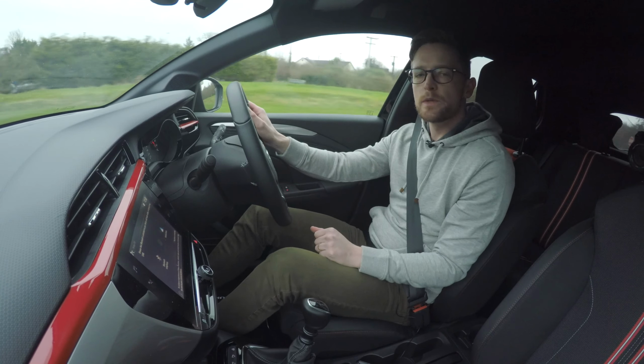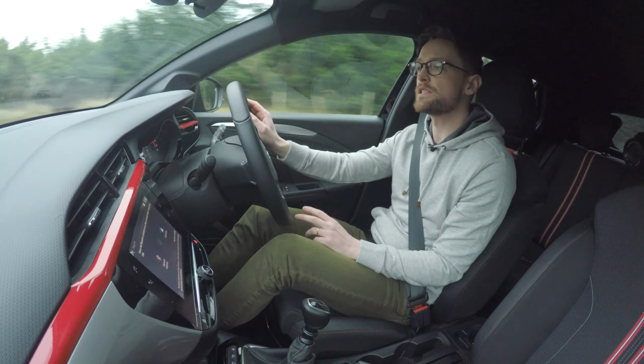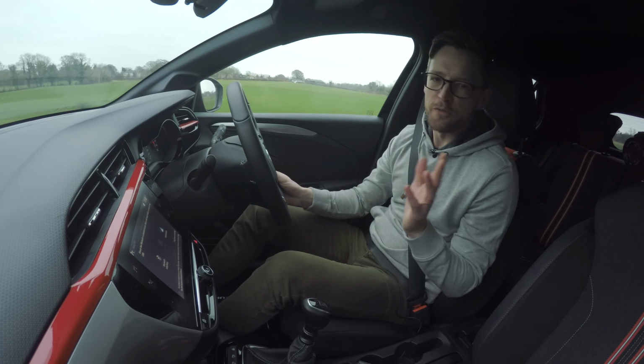Anyway, about 6 weeks into ownership of his lovely Corsa, he wrote it off heading to work. Crashed it into a tree. About a week later, he bought another Corsa, so it obviously had a good enough effect on him. He was fine, by the way, don't worry.